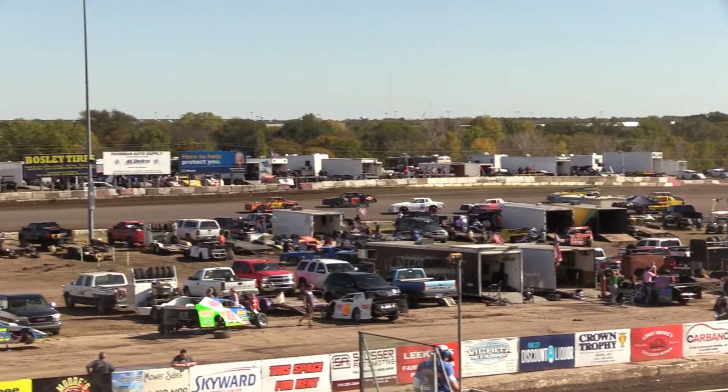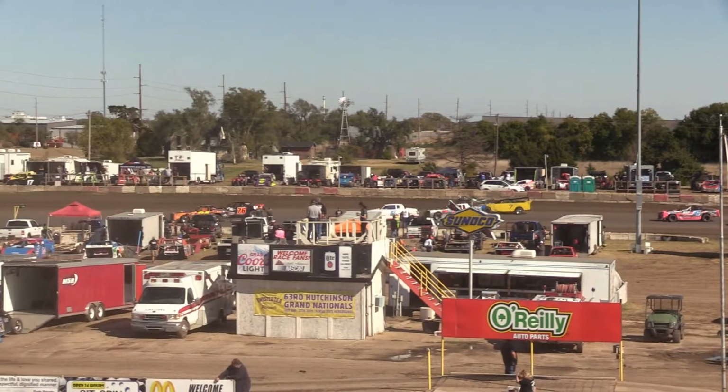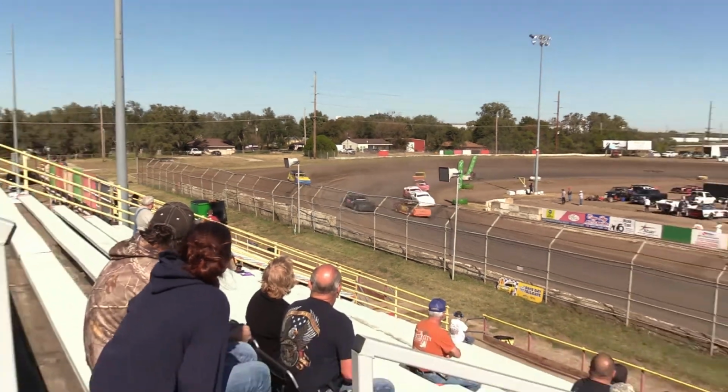Chris Holle brings them down that back straightaway. George Ramey trying to close the gap a little bit in that 76. Here comes Shelby Staple with the number 7 car. Comes out.